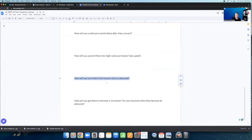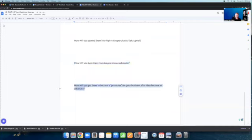If you are a local business, let's say you're a gym owner and you have these customers that are coming in every single month, how are you going to get them to be an advocate, so that they say, you know what, it's not just about the diet that I have, it's about the gym that I attend? If you are selling products, how are you going to get your clients to really share that experience with other people so that they can check out your business, become aware, and go through the same exact process? And the final question is going to be, how will you get them to become a promoter?